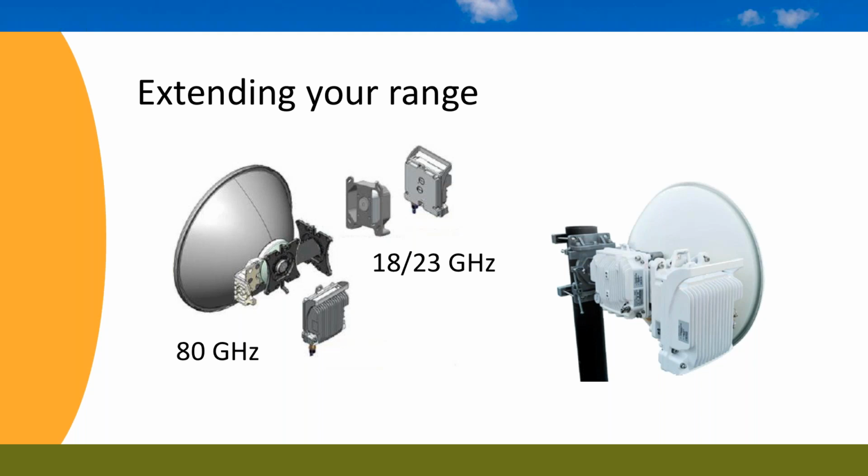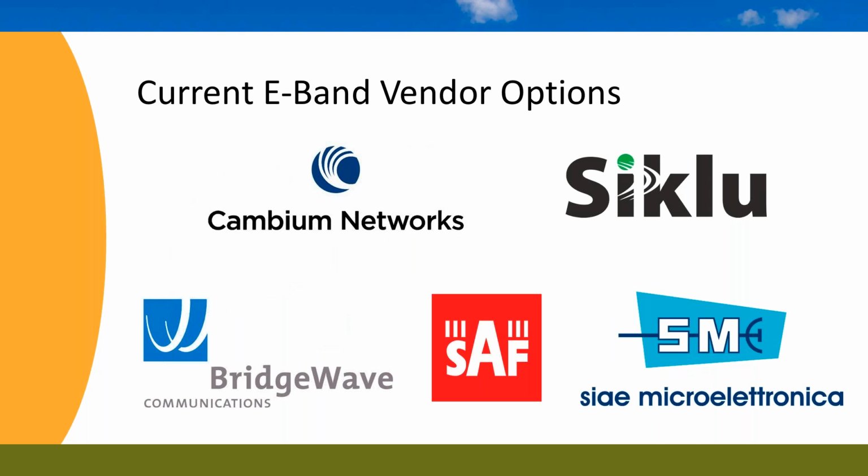So currently today, DoubleRadius is working with Cambium Networks, Siklu, Bridgewave, SAF, and SIAE. All of these manufacturers have their own 80 gigahertz products. They have their own link tools. Every one of them will run path calcs for you, and we also have the tools to run those path calcs with them.